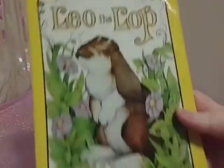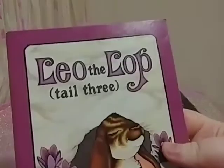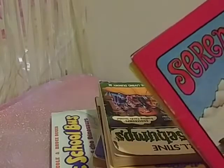I got Leo the Lop, Leo the Lop Tale 3, and then Serendipity. I love these books. I'm pretty sure I have all 3 of these, but I don't know if I have them in the older style or the newer style, so I thought I'd check to make sure. I like the older style much better than the newer ones.